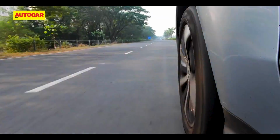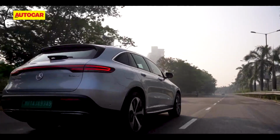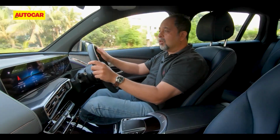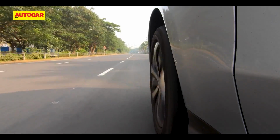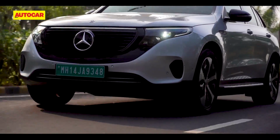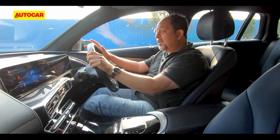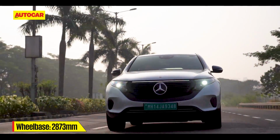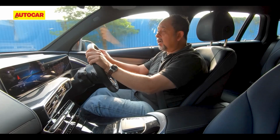Tire noise is subdued, there's double glazing on the windows to cut out even more road noise, and even the suspension works extremely silently. Ride quality is very good too. Now, despite the heavy battery under the floor and the suspension being stiffened to take the extra load, ride here is supple and soft and pretty silent, very unelectric car-like.